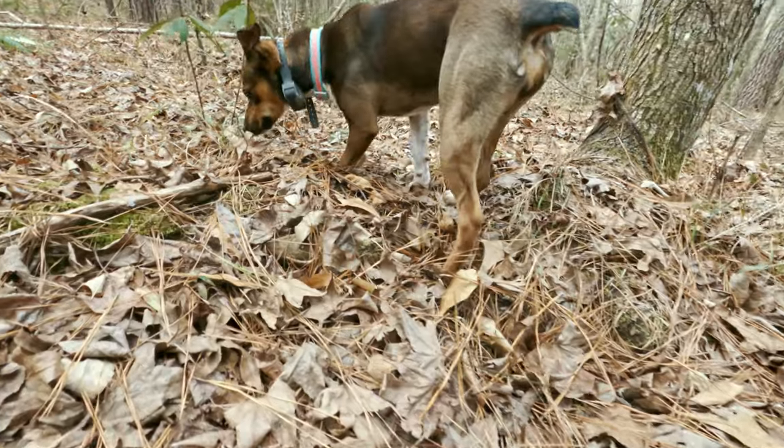We've gotten into an area which is mostly pines. And she's never really hunted pines before, not even really cedars. And you can see she's being very slow, sticking very close to me. And just expect that your puppy might be slower and sticking closer to you.